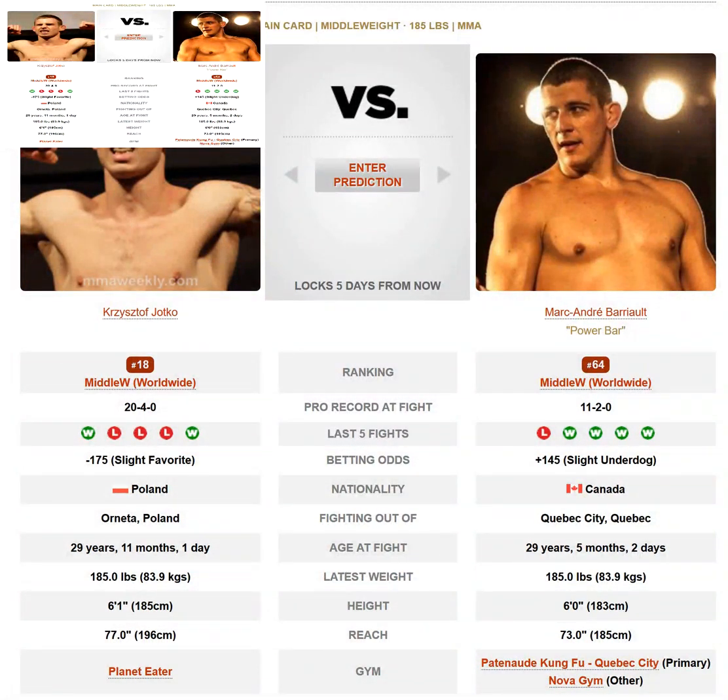Decent footwork, but he can be flat-footed. Heavy on his lead leg. And he allows opponents to back him up. When opponents get aggressive on him, he kind of shells up at times. He does have big power. He has 8 knockouts. He's never been finished. His wrestling defense is improving.